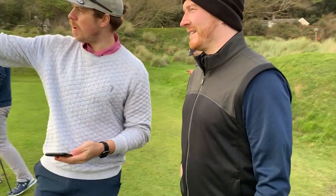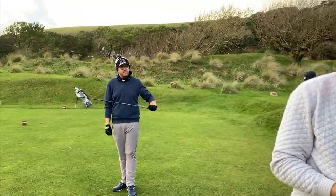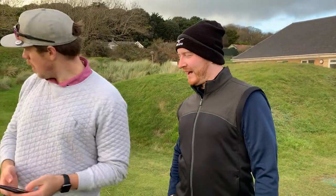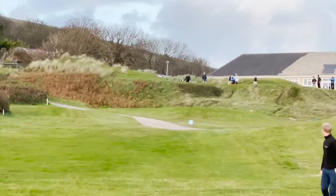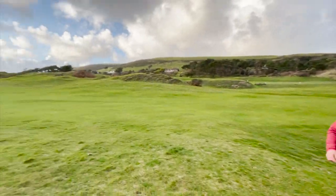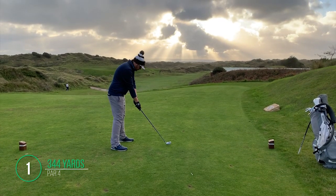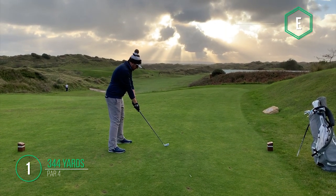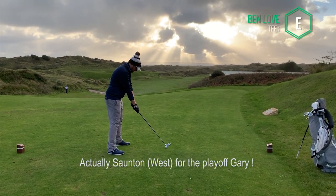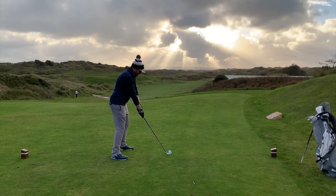So to the playoff hole we go. A little bit of controversy here because Ben's played the worst. Chris hasn't. Chris has just found out what's going on. Short par 4, all the way down, up into that corner. Ben Lovejoy, first tee, Saunton East, playoff hole. Sudden death for the shot.